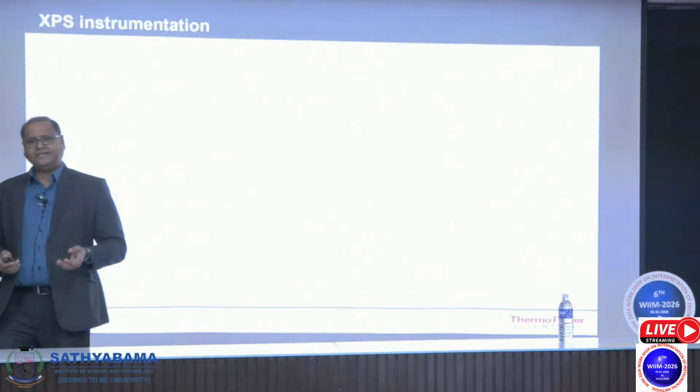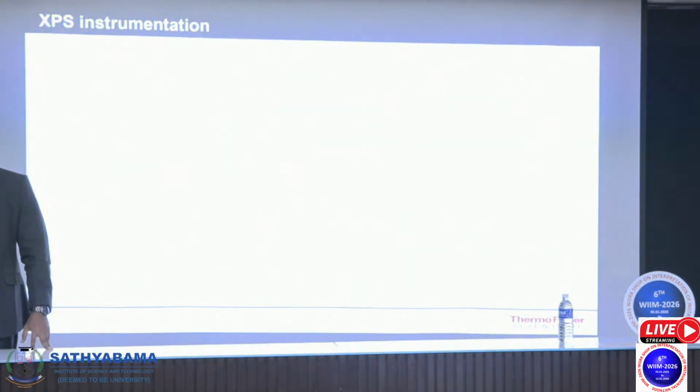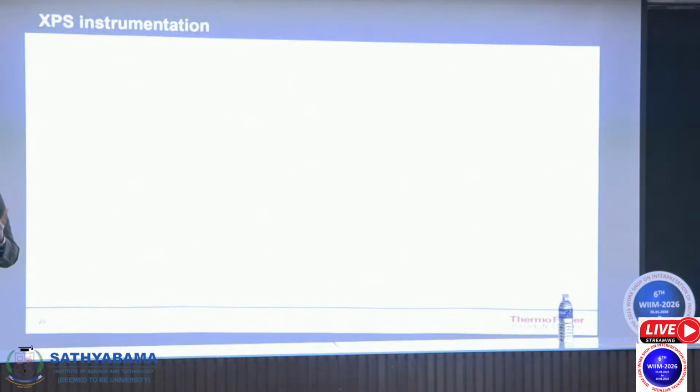Talking about the capabilities of an instrument to a great extent, as a student or as a researcher, it also becomes very important to understand the instrumentation part of an equipment. Because we go for sample analysis and we get data, but we also understand the equipment or the instrument more and more. The more you understand, it helps you to drive the instrument to its fullest capability.